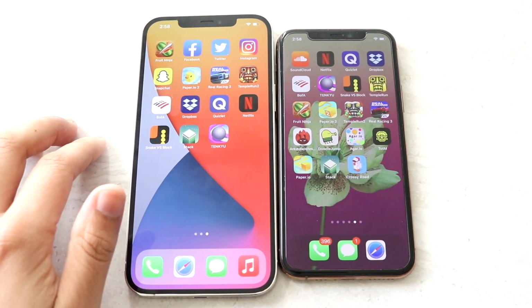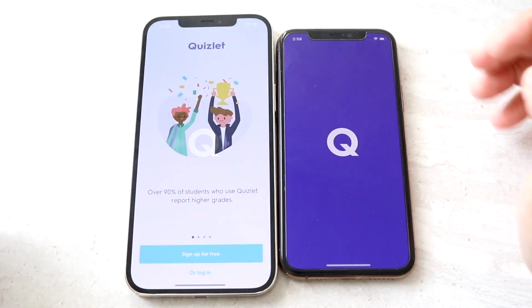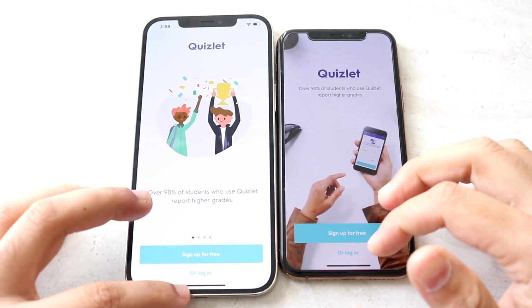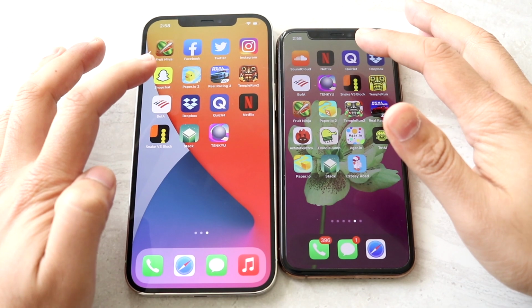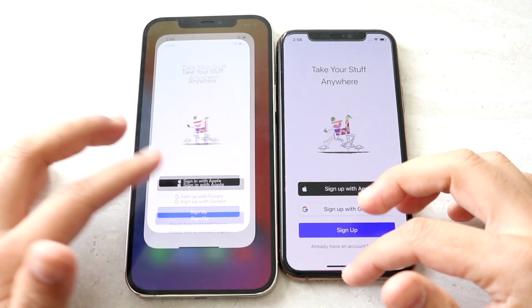Now, of course, it's getting bright, so I'm going to have to turn on the ISO. Hopefully that's better. Let's do Quizlet. 3, 2, 1. And the 12 Pro Max is faster. The 11 Pro is a little bit slower. Dropbox. 3, 2, 1. 12 Pro Max slightly faster right there.